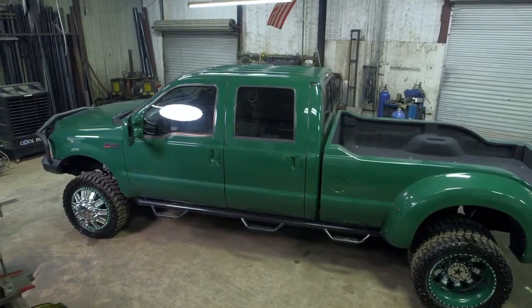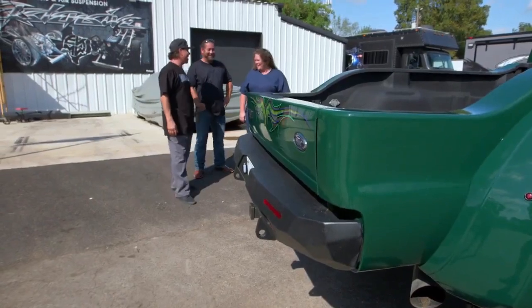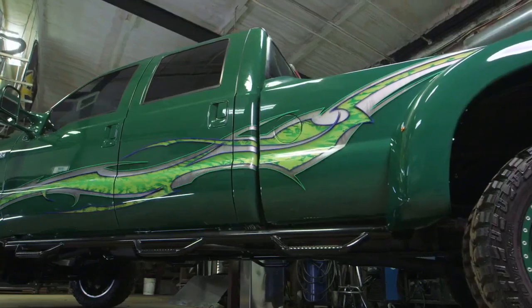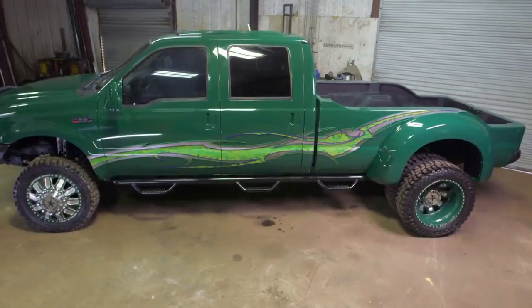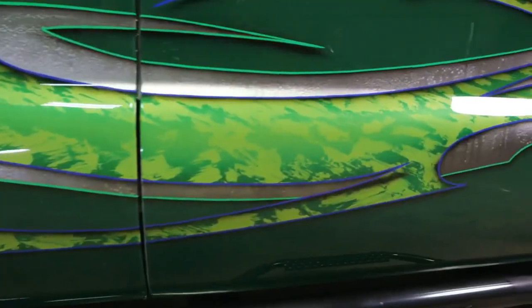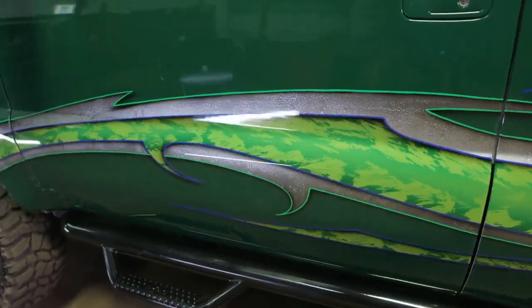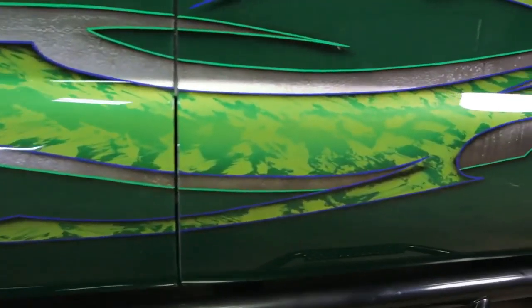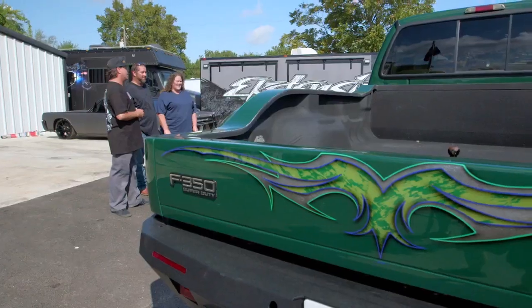The finishing touch on this was just the graphics, to tie everything together and put it next level. It takes that truck from awesome to radical, 100%. I think those graphics stand out. It's like they're not even touching the paint. They're just setting off the truck completely. The different layers, the colors in there, that's perfect. But it doesn't take away from the actual truck itself. It adds to it.